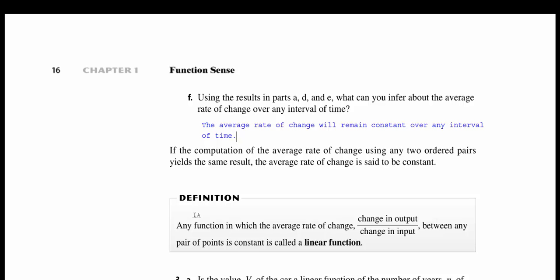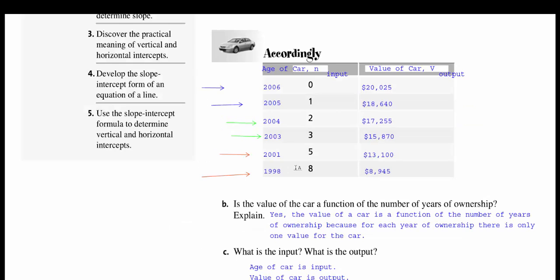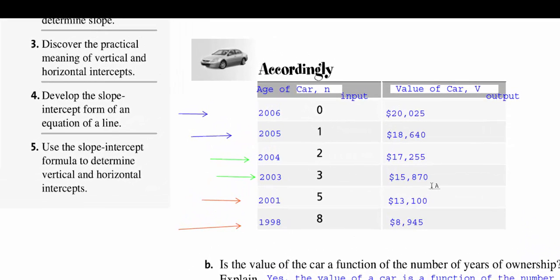And then we're given a definition. Any function in which the average rate of change between any pair of points is constant is called a linear function. When we first looked at the table, we decided the table was a function because each input only had one output. So yes, we know the table is a function, but the question is, is it a linear function? The answer is yes, this is a linear function because the average rate of change is constant regardless of the ordered pairs we pick. I can pick any set of ordered pairs and the average rate of change will be constant between them. That's what makes a linear function.